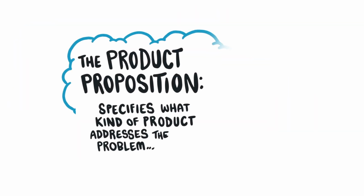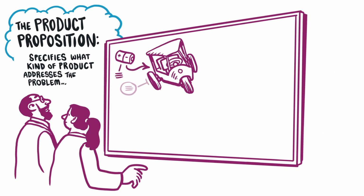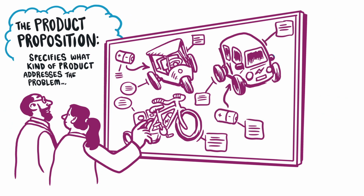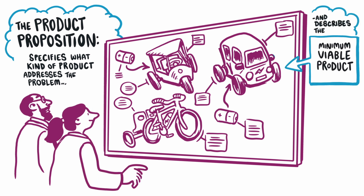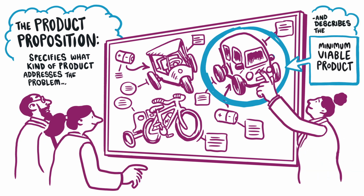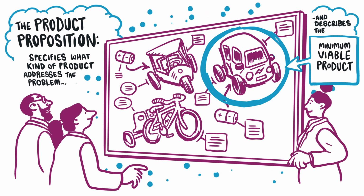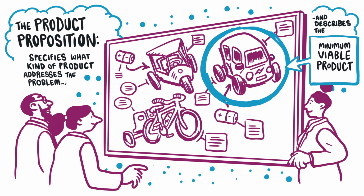Once the business proposition has been established, the next element the lab considers is its product proposition, the offering planned to address the problem outlined. The outcome of this stage is a description of the minimum viable product, or MVP, that the applicant aims to develop at the end of the engagement with the lab. The MVP should be defined by the applicant before the project is taken up by the lab.